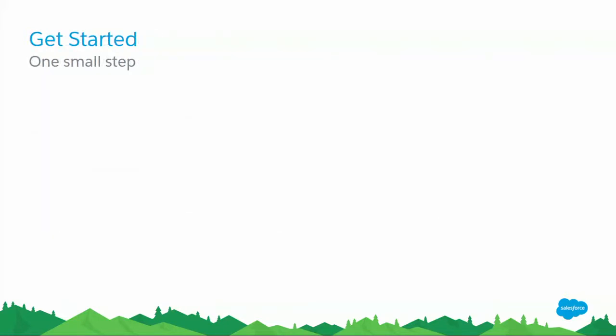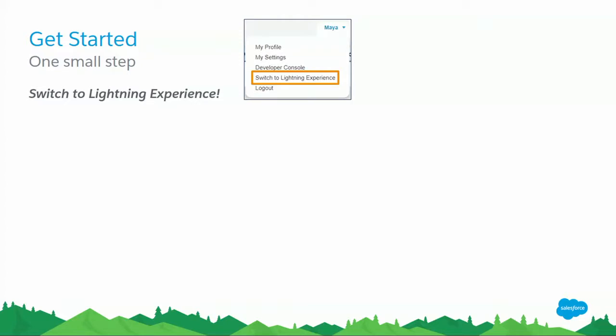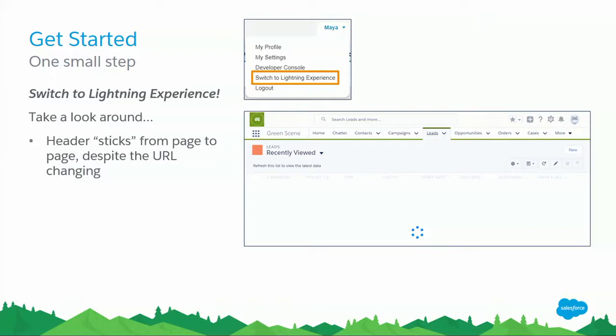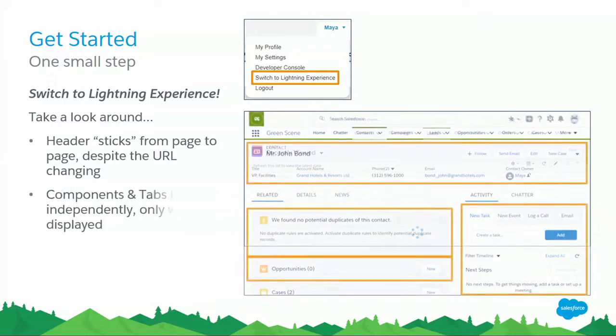How is Maya going to get started? There's really one very simple step. Just do that switch to Lightning Experience, and let's see what comes up, right? Take a look around. You'll notice some things that are a little bit different. One thing that's a little different is the header is sticking from page to page, right? That part of the page actually stays constant despite the URL changing, despite when you click to other places, that header stays there. And that's pretty different from Visualforce and Classic.